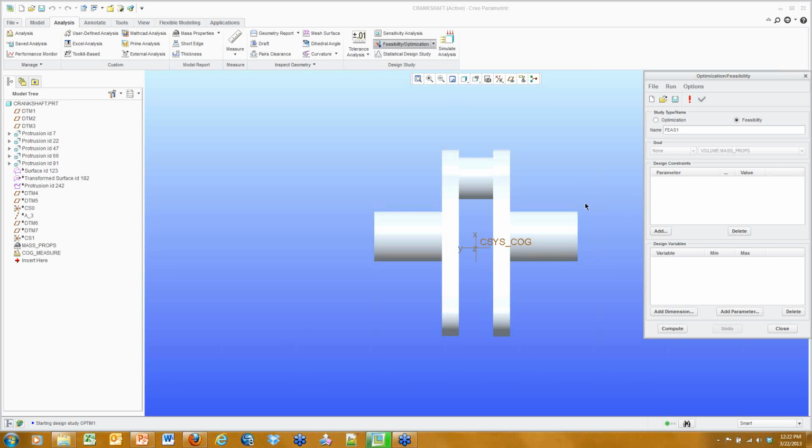So under our parameters, actually, let's give it a name before I forget that. Let's add the COG measure to our parameters. I want the center of gravity to equal 0. Okay, and it's going to appear in here. The next thing I'm going to do is go into my design variables and give it some dimensions to actually vary.